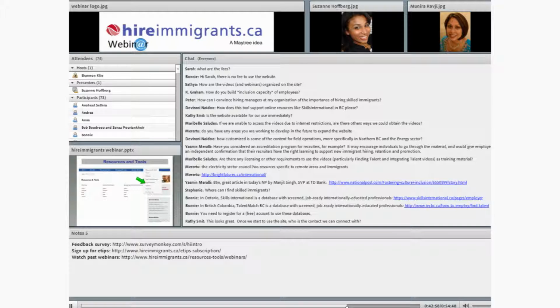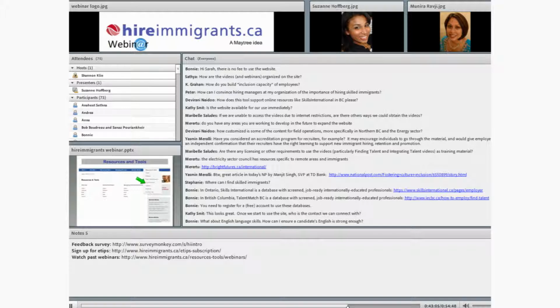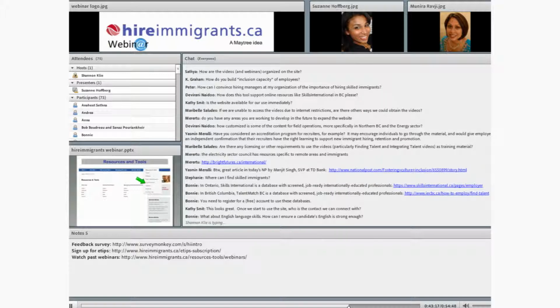So what you really want to do is go into, again, the local resources section, click on your province, and find the Immigrant Employment Council that is located in your region. That's where you can also find, in that resource section, links to government portals and community resources that the IECs could also connect you to the immigrants in your area. Usually the Immigrant Employment Councils will work with agency partners, and that's where the database of skilled immigrants that are available, the skilled immigrant candidates that are available, would be found.